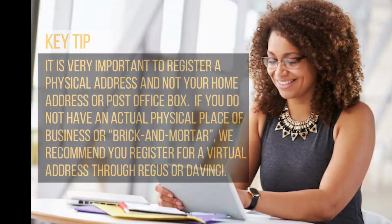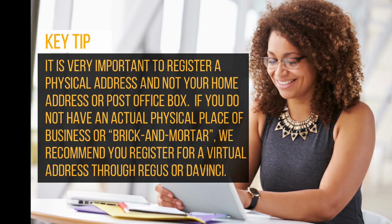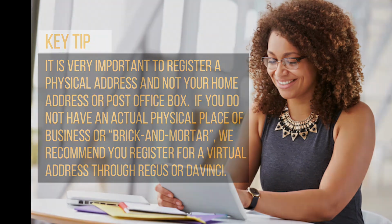Key tip: it is very important to register a physical address and not your home address or post office box. If you do not have an actual physical place of business or brick and mortar, we recommend you register for a virtual address through Regis or DaVinci.